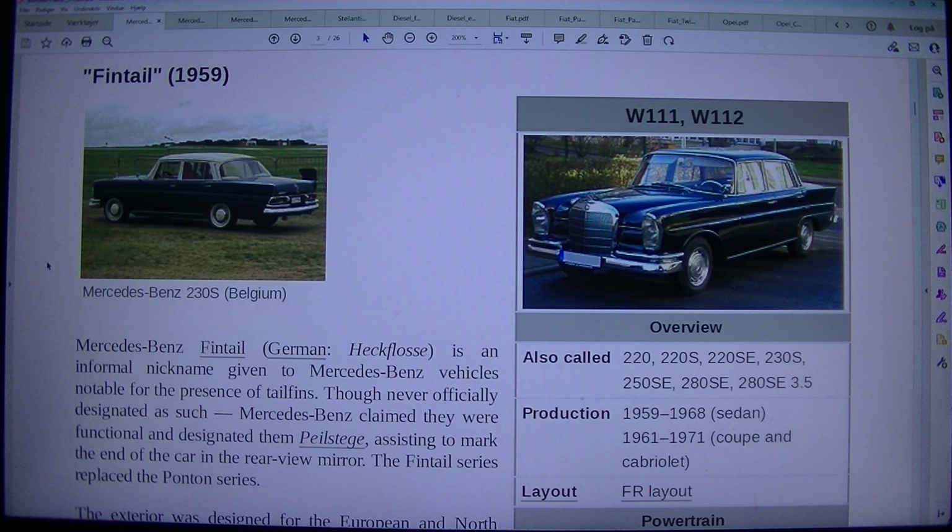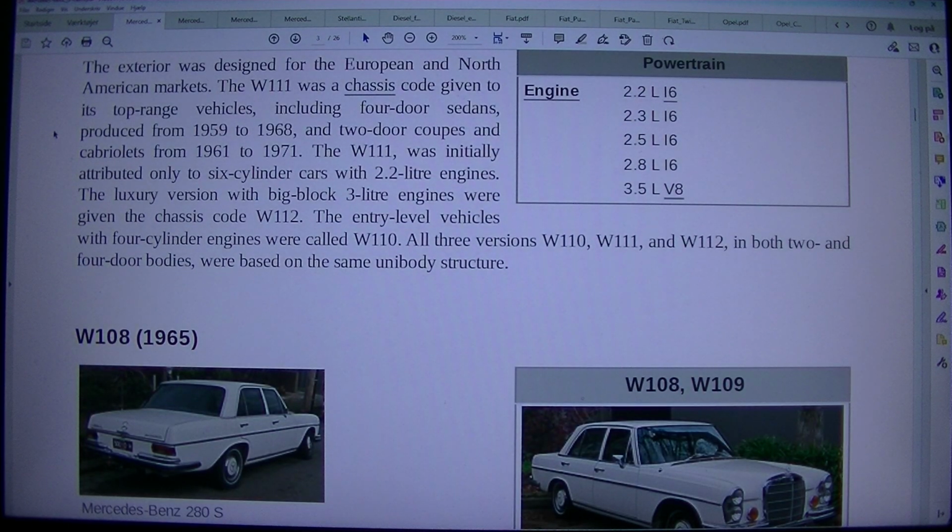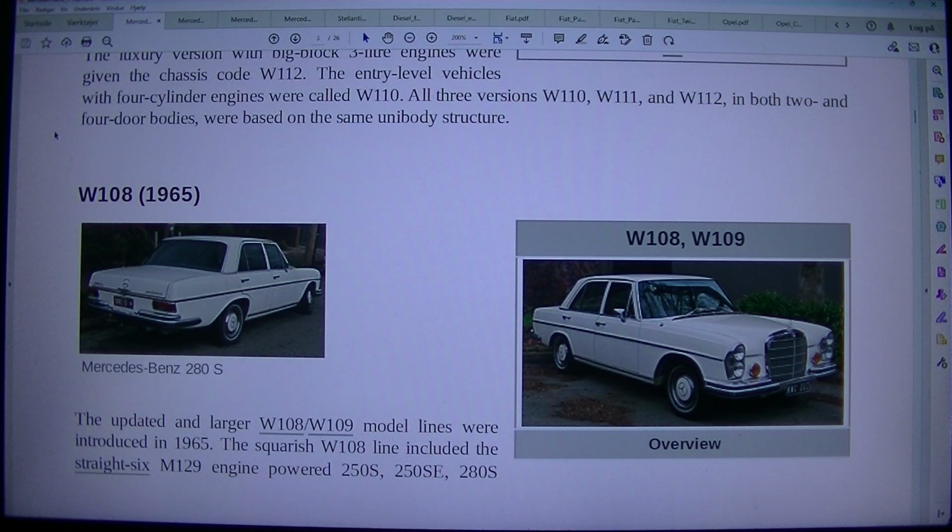The Fintail Series replaced the Ponton series. The exterior was designed for the European and North American markets. The W111 was a chassis code given to its top-range vehicles, including 4-door sedans produced from 1959 to 1968, and 2-door coupes and cabriolets from 1961 to 1971. The W111 was initially attributed only to 6-cylinder cars with 2.2-liter engines. The luxury version with big block 3-liter engines were given the chassis code W112. The entry-level vehicles with 4-cylinder engines were called W110. All three versions, W110, W111, and W112, in both 2- and 4-door bodies, were based on the same unibody structure.